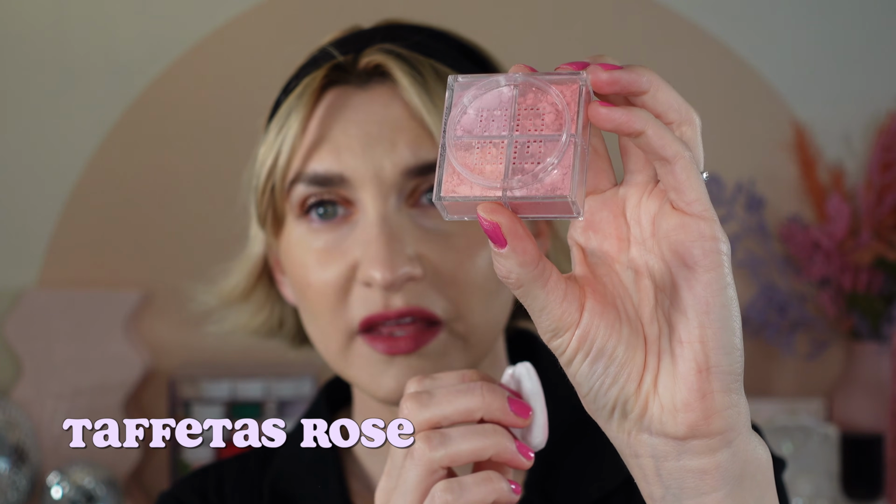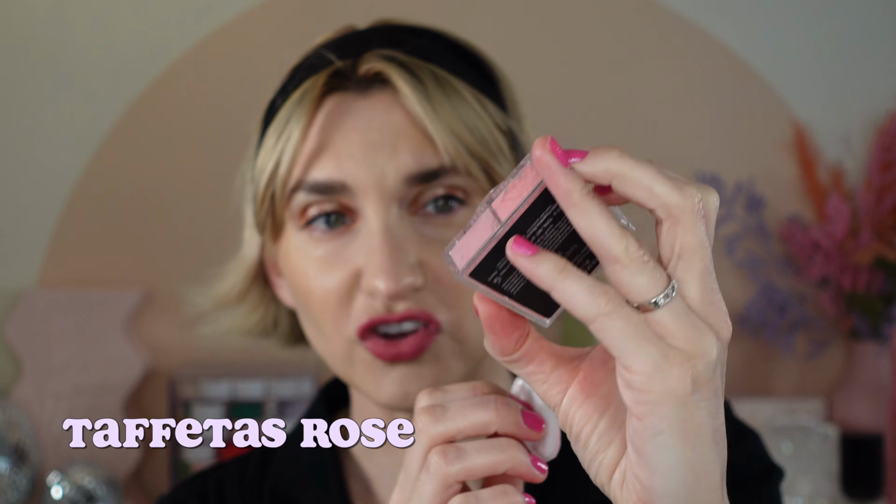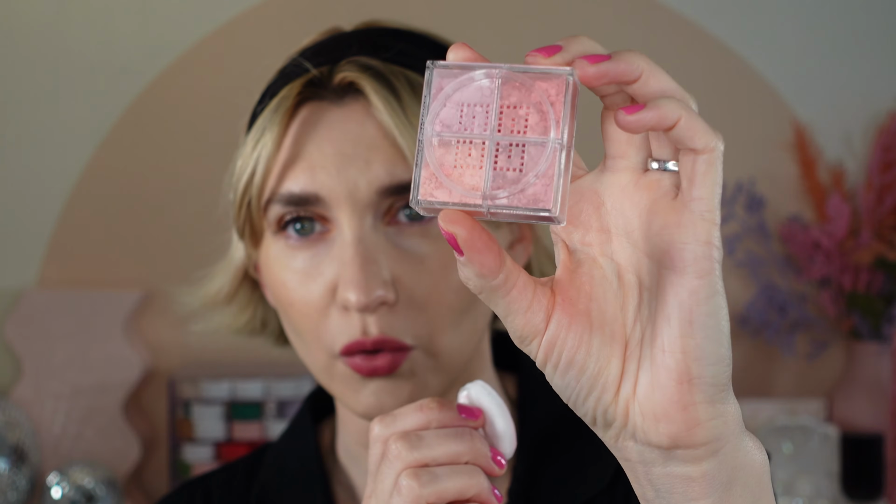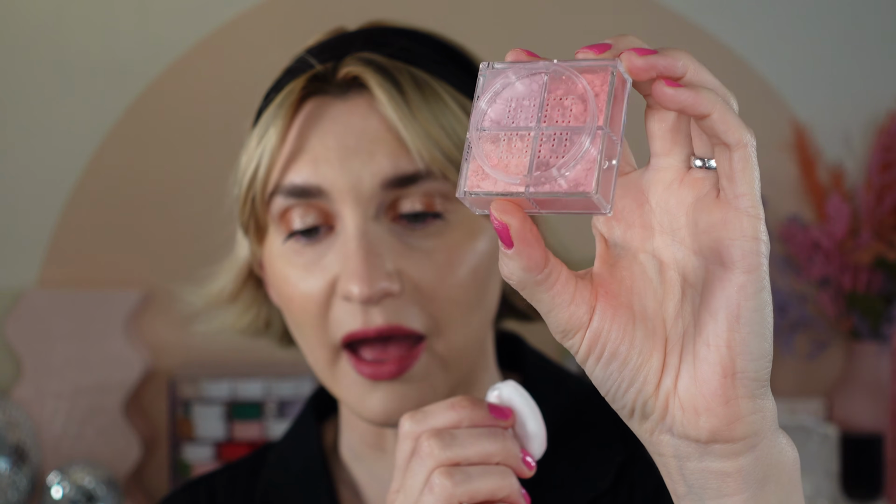And then I also picked up shade number 2, Taffetas Rosé. And this is a harmony of vivid pinks. So these are all pink shades, similar to number 1, but these ones have a little bit more of a rose undertone, so to speak. So not quite as cool toned or bright as number 1.